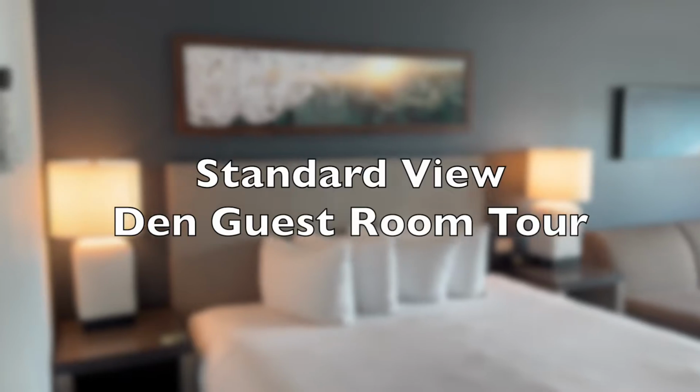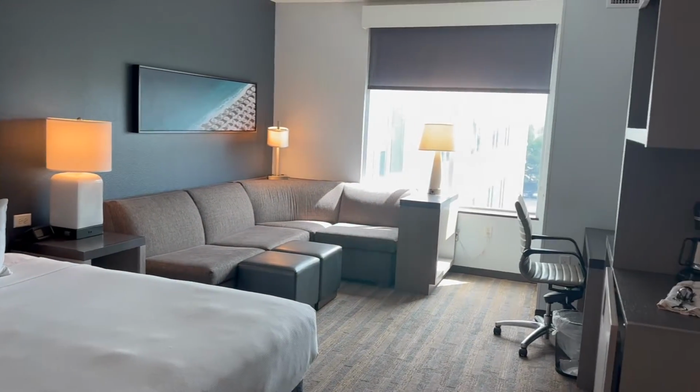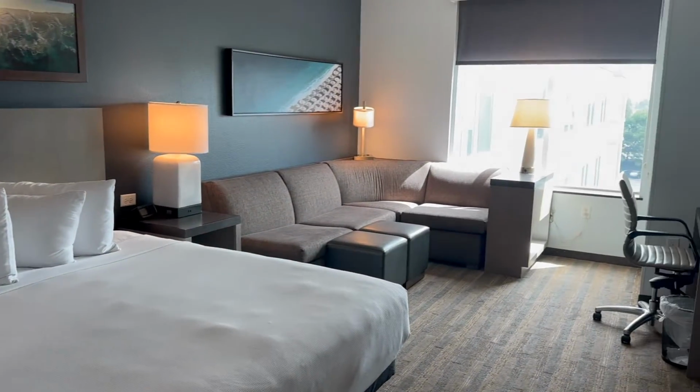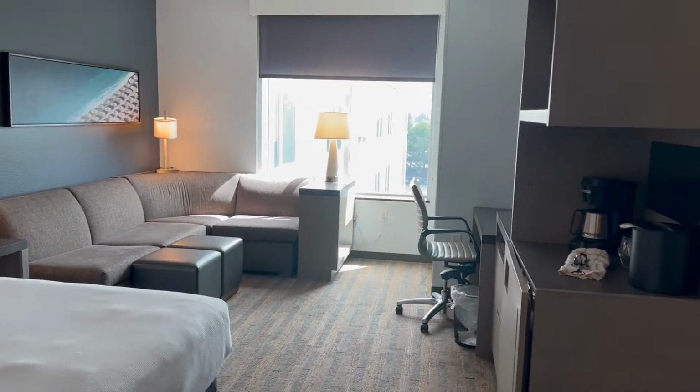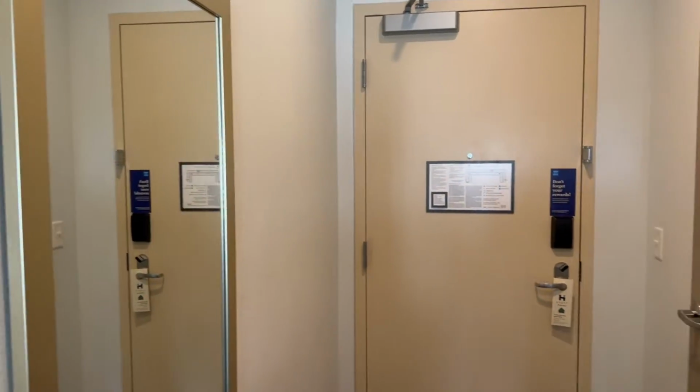Today we're going to be sharing with you a tour of a standard view den guest room. This has a king bed and a kind of sectional living area. So we'll give you a full tour today. I'm going to start off, say hi Dave over here. Hi Dave. As you come into the room, they've got a full length mirror over here.